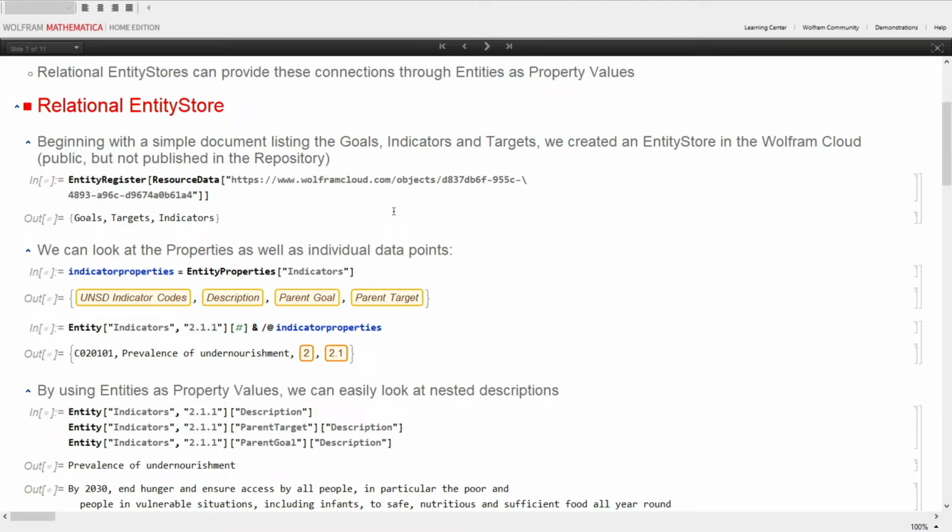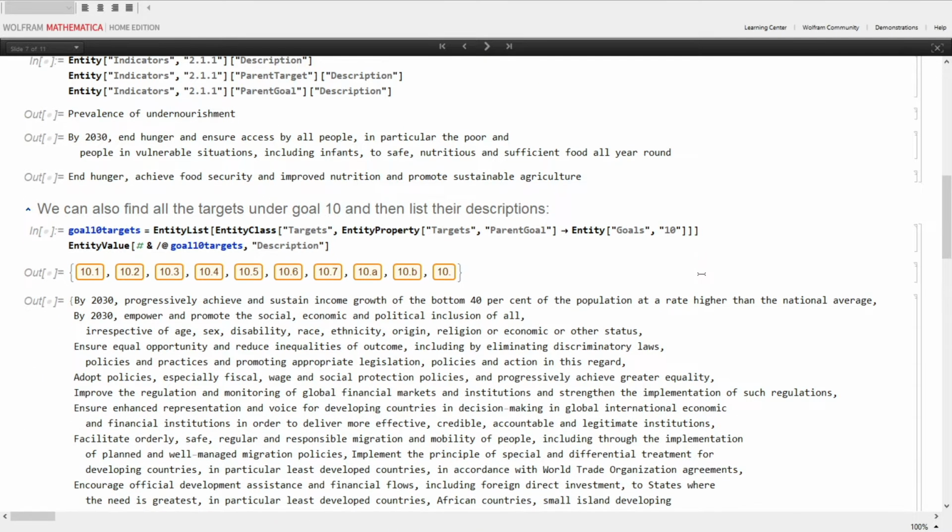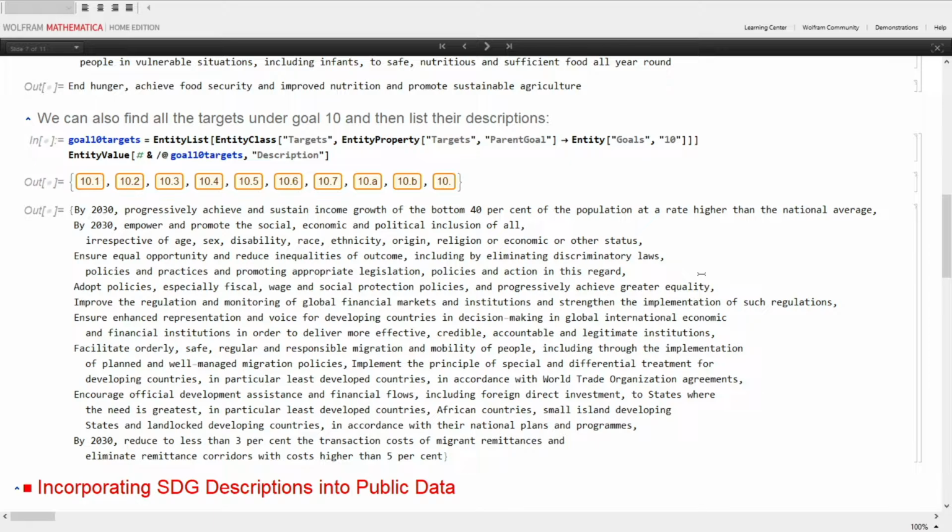Besides having the nice, pretty squared box around it, it actually does some other things as well. Because we've nested our entities within our properties, now with simply adding one more single line of code to what we're looking at, instead of just looking at the description for an indicator, we can pull the description of its target, its parent target, as well as parent goal. So here we see that indicator 2.1.1 is about undernourishment, which is a part of the global goal to end hunger. You can also do things like pull descriptions for all of the goals that are related to goal 10, or all of the indicators that are for goal 10.